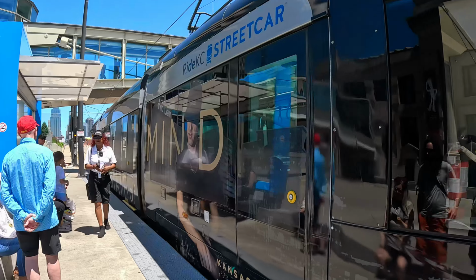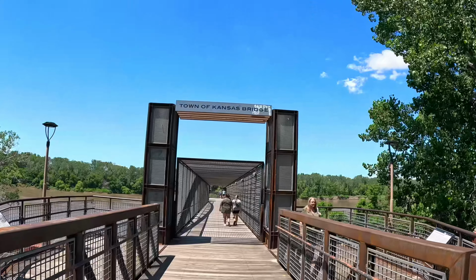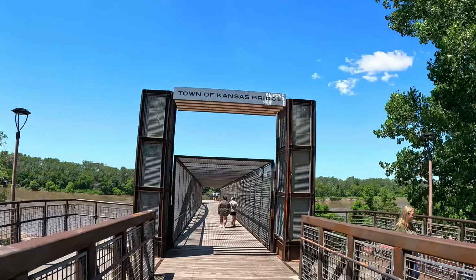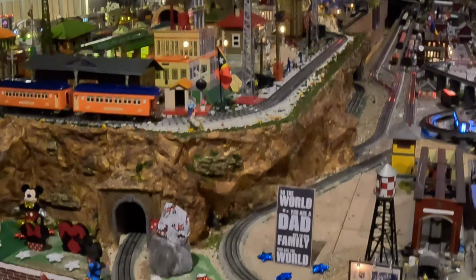Join us today in Kansas City as we take a streetcar from Union Station to the City Market. We'll walk to the town of Kansas Bridge. We will also walk a paved trail to a lift bridge that spans the Missouri River. We will then travel back to Union Station, where we will see the most impressive model train exhibit we have ever seen.